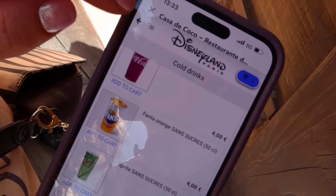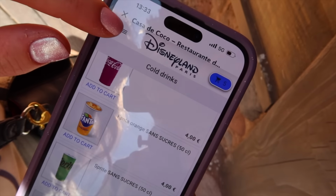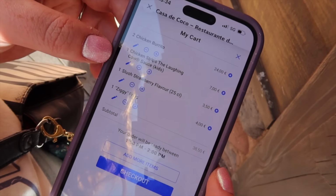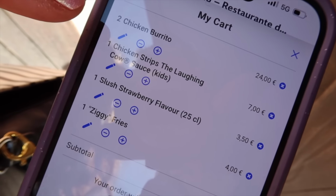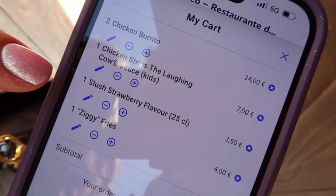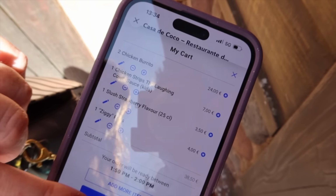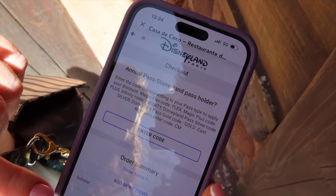Okay, so we've decided to see the next show, which is at 3:25. So instead, we're gonna go and have some lunch. We're basically doing mobile order, which Disneyland Paris has its own sort of version. So we're gonna go to this Mexico restaurant, which is right opposite Big Thunder, for some burritos, some chicken, a slush, and some chips. We're gonna save all that and share it. And we can get it in 10 minutes. So we're gonna check out here, which is so much quicker. We'll dine in than waiting in a queue.